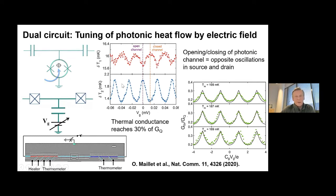One can also do the same type of experiments by not using the magnetic flux control, but you can also do it by applying gate voltage to a system. So for example, to a single electron transistor, you can change this kind of impedance of the intermediate system by applying a gate voltage, which then effectively has the same effect as magnetic flux. It's kind of a dual effect.